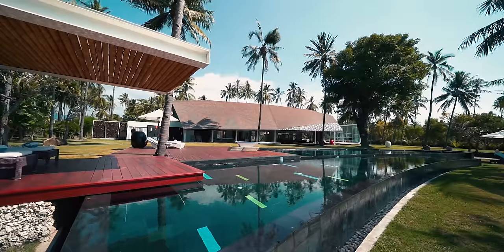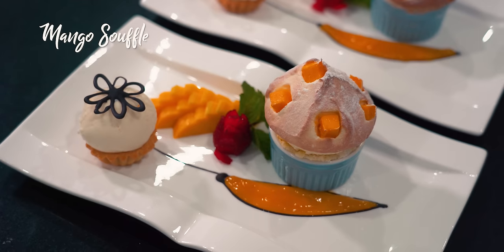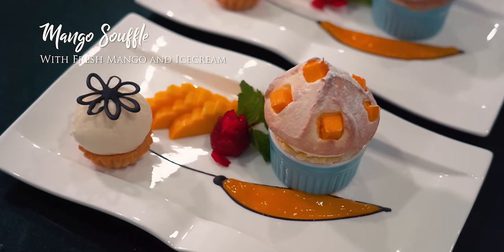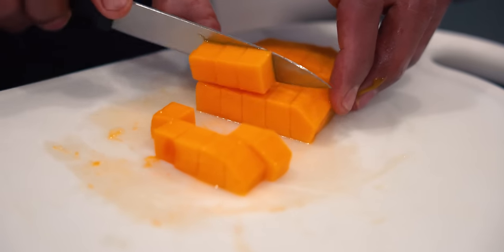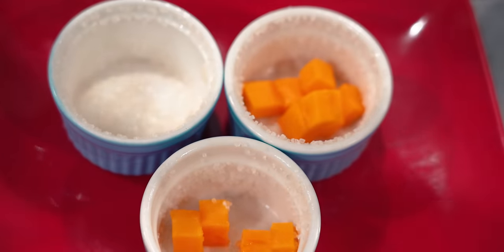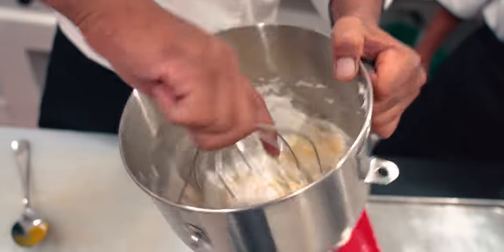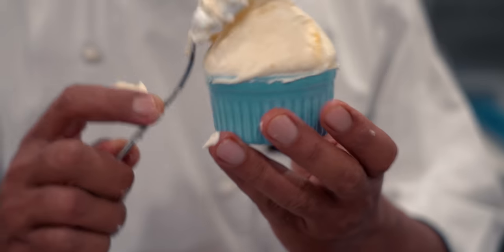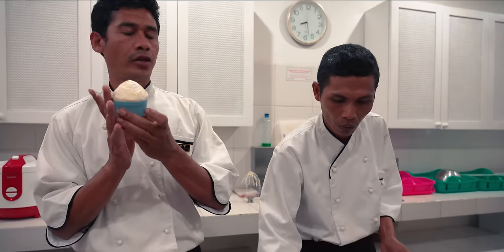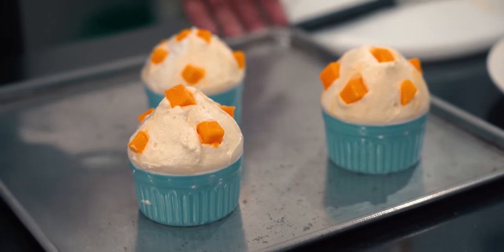Now, get ready for an amazing dessert. This incredible mango souffle. We start with egg whites and sugar, which is whisked in the mixer. Some fresh mango is diced and placed in sugar-lined molds. Mango puree is added to the whites and it's mixed. It's then spooned into the molds and shaped. Mango pieces are then inserted into the mixture.